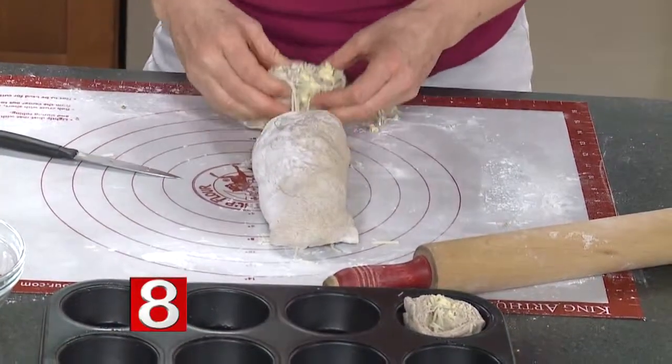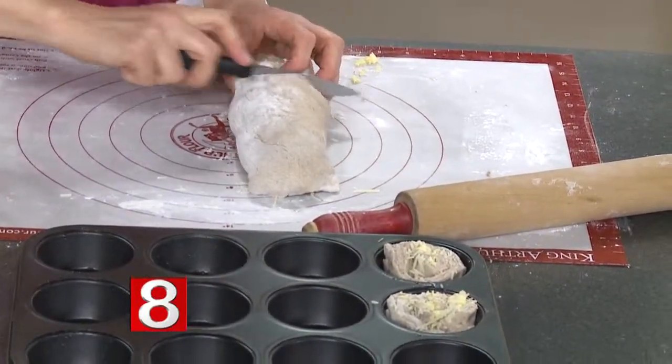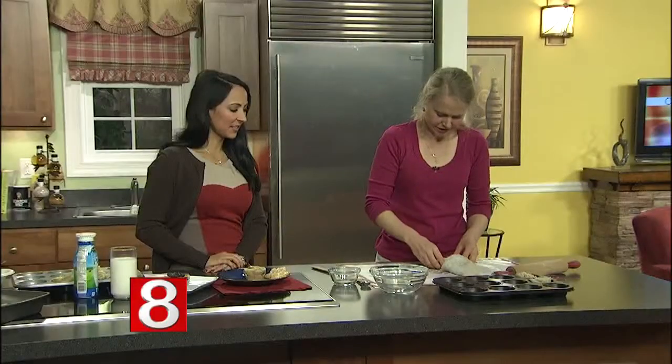That's fantastic. It is. So you would just go along the way and cut these up into 1-inch slices and then put them in the oven. Very nice. And there we go.